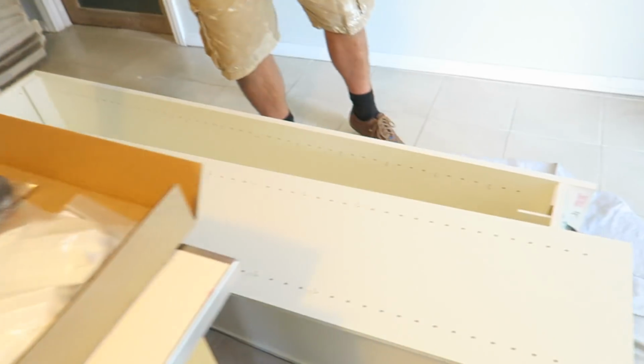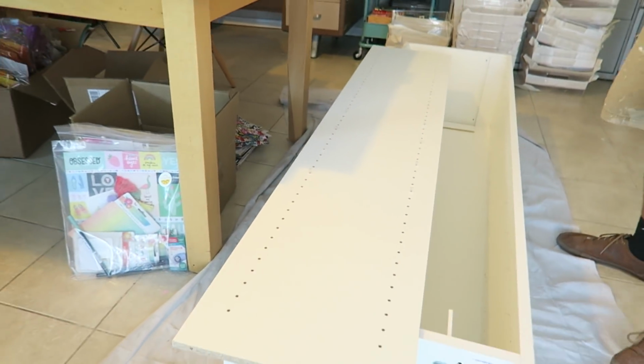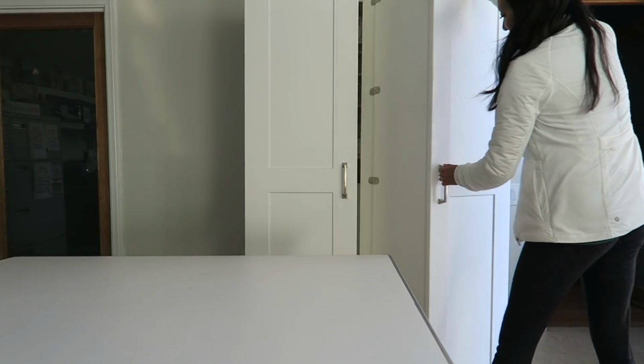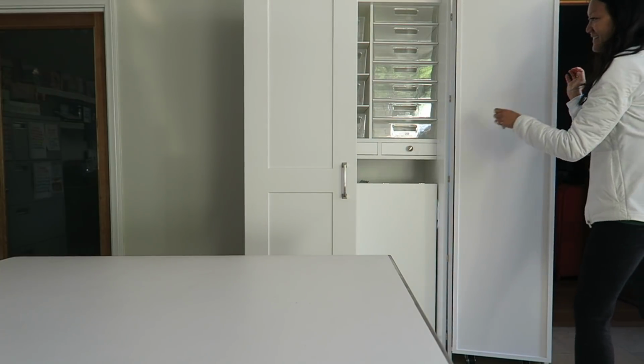The original Scrapbox is a family-owned furniture company based in Utah that started in 2005. Their products are truly designed with the crafter in mind. Upon my return, I was delighted to see it all done. You guys, how amazing is this?